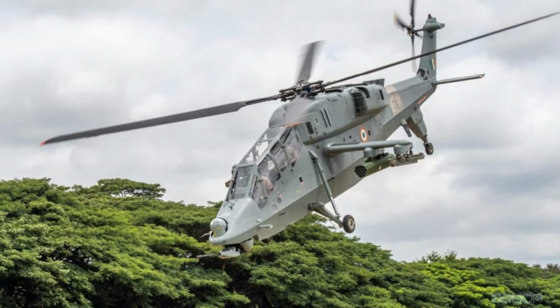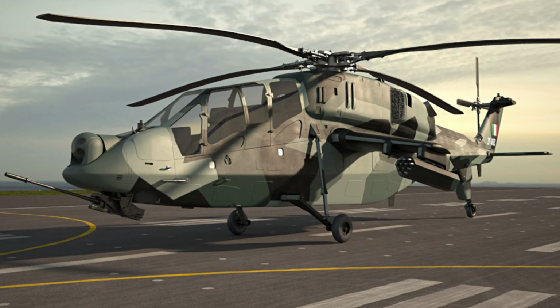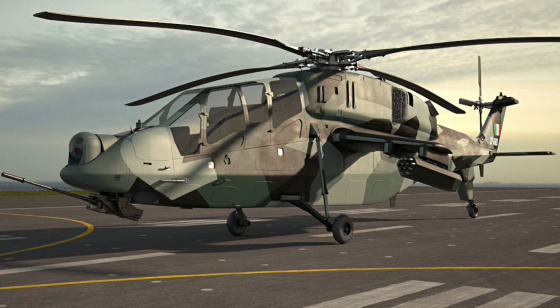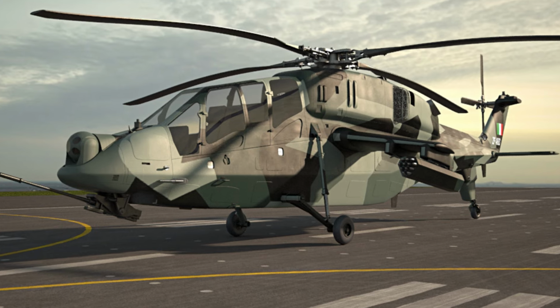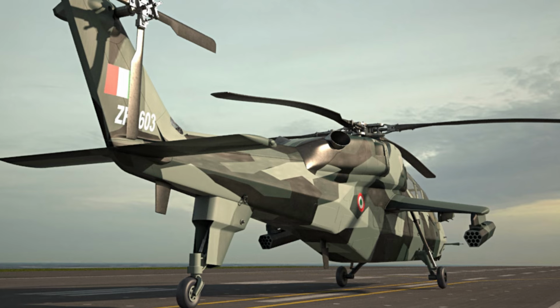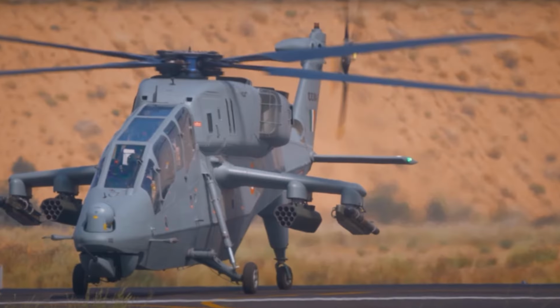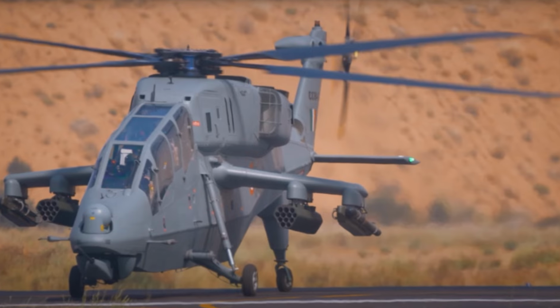The second prototype of the light combat helicopter was fitted with weaponry. It is armed with a 20mm turret-mounted cannon. Both the gun and the THL-20 turret were developed in France by Nexter. This attack helicopter has detachable stub wings. It can carry various rockets.